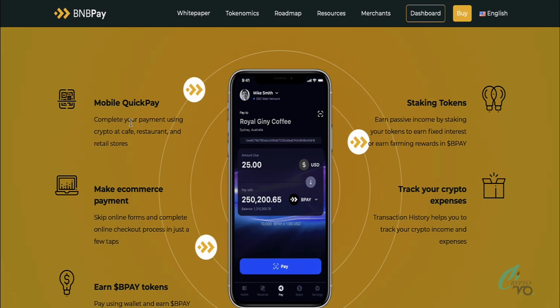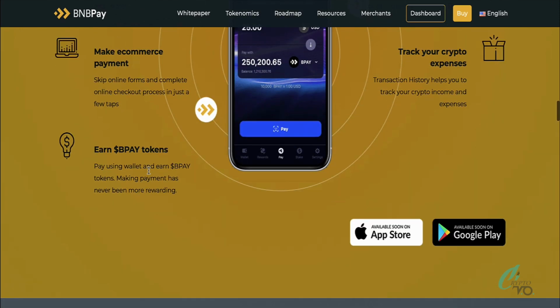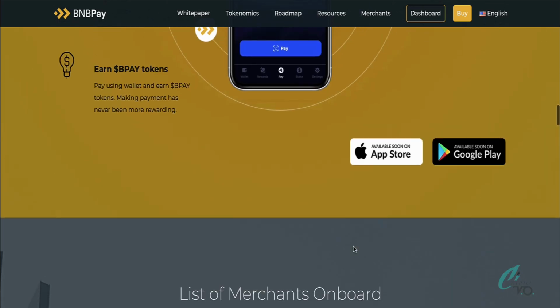You also earn Bpay tokens. You just pay using the wallet and earn Bpay tokens as you spend, making payments a lot more rewarding than they generally would be. You could also earn passive income by staking your tokens to earn fixed interest or earn farming rewards in Bpay. And the transaction history helps you track your crypto income and expenses a lot more easily than the traditional ways. And as we mentioned, it's available through Apple or Android as well.